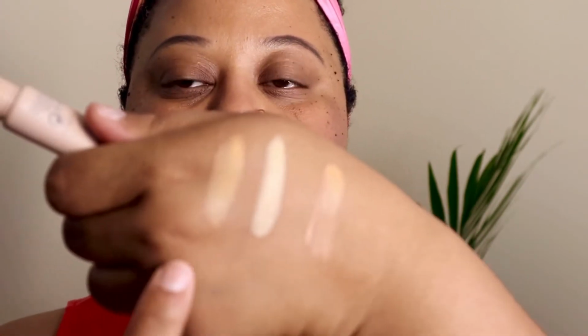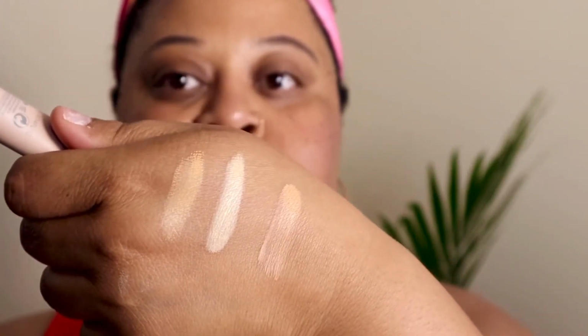And then I got the shade Honey. And Honey is more of my skin tone. Oops, see what I mean? Just too much came out just like that, and I barely touched it. So a little bit goes a long way. This is in the shade Honey. So Honey, Deep Butter, and Peach are the 3 that I got.